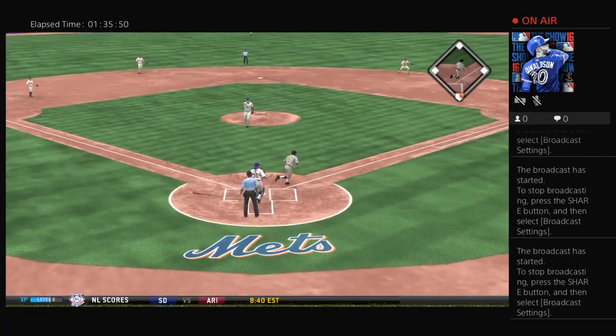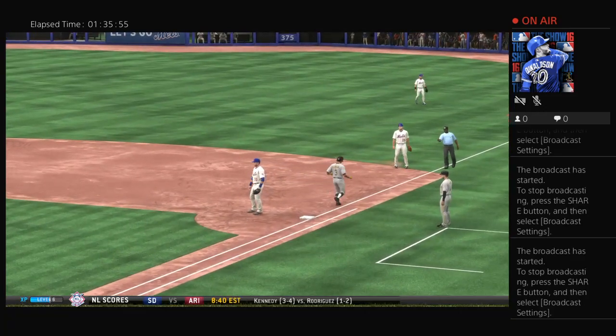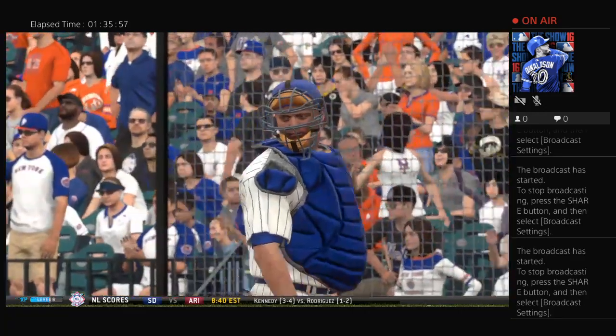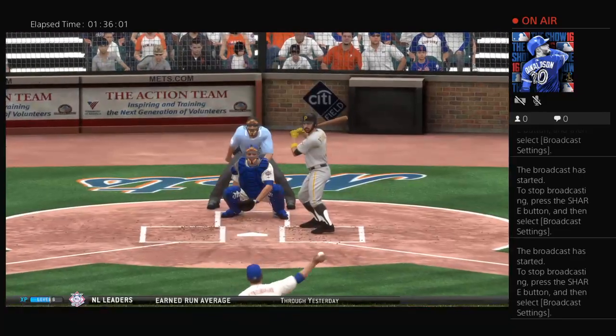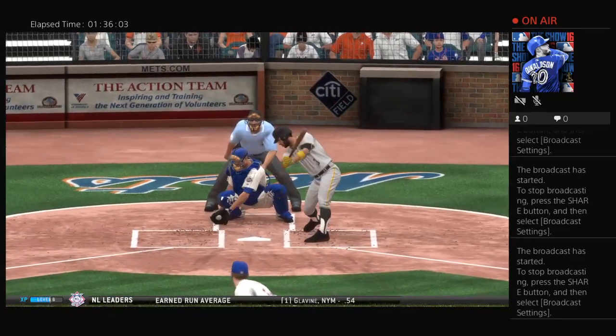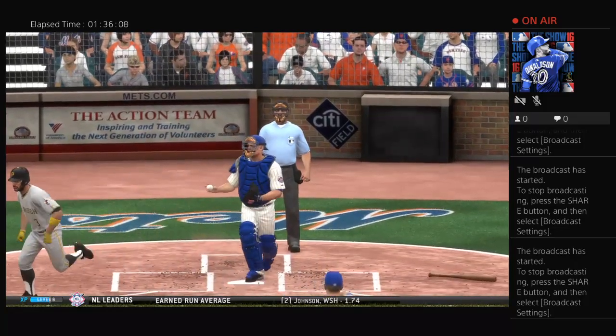Pitch in the dirt is swung on and missed, so he'll need to get the force at first. And the throw will indeed take care of him for the first out. Boy, that curveball is really moving now. He gets him to swing right over the top of it, and then you're going to see the nice work behind the plate to do a little cleanup back there and then get the put out down at first.